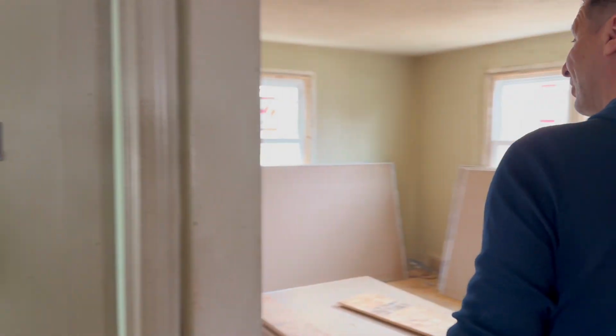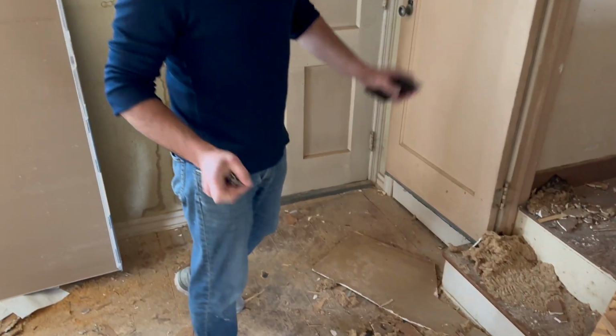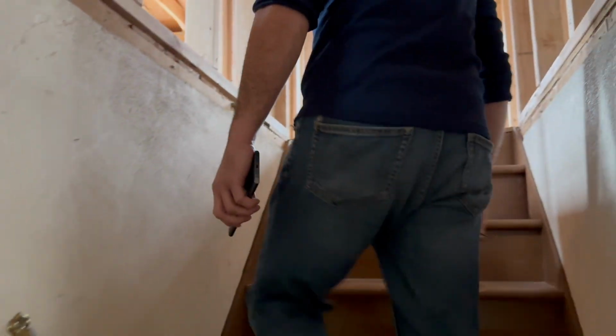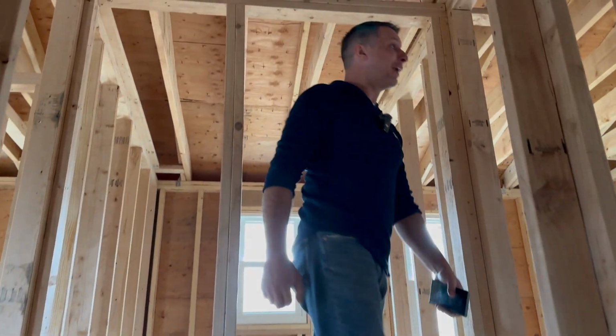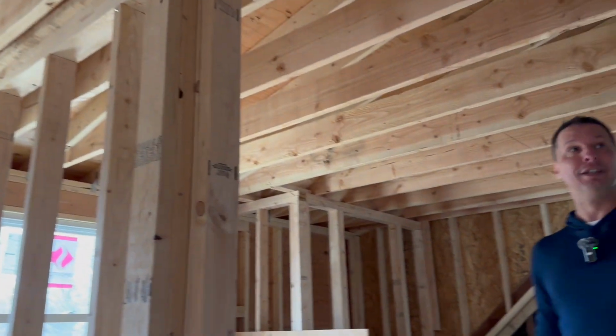Yeah, this is looking good. The windows are in. You can see they got all the sheetrock and materials here. The coolest part is upstairs. Let's go. I remember we were in the eaves of this thing. I cannot believe it. This is huge. What a difference this is going to be. Wow. This is going to make it a whole different house.